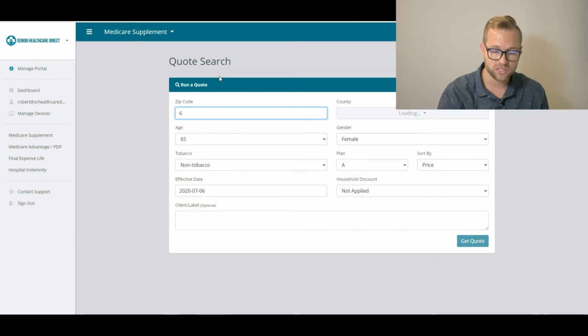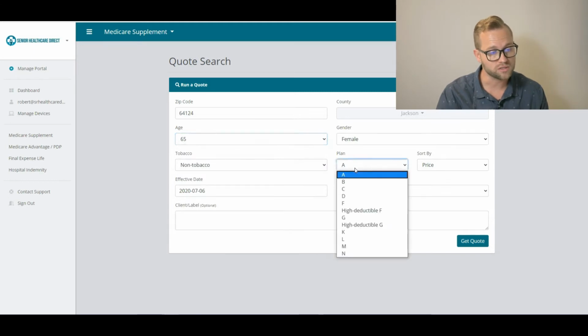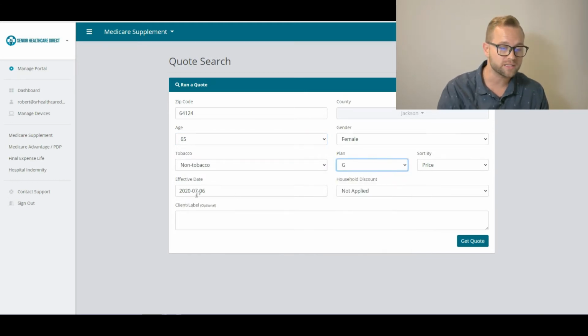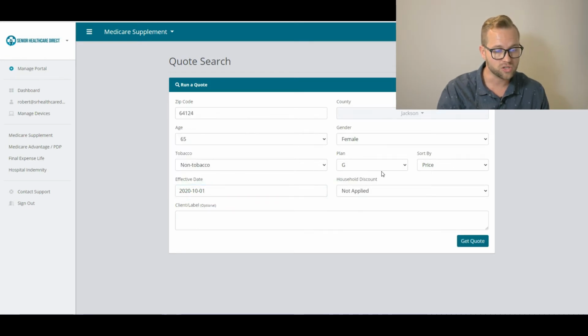Now, what's nice about our agents is we represent all the different carriers. So we're brokers. There's no fee for our service, and we're able to help get you the best price for the plan that you'd like because we offer all the different Medicare supplement carriers. This is our quoting tool that I'm giving you inside access to.